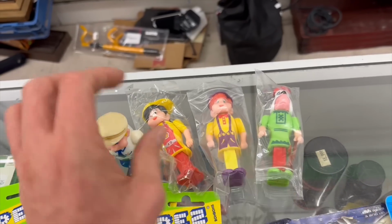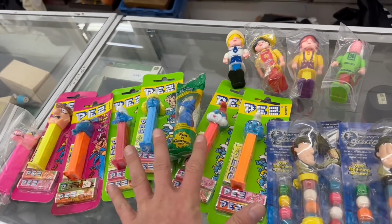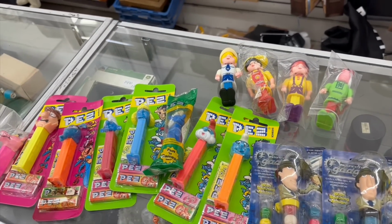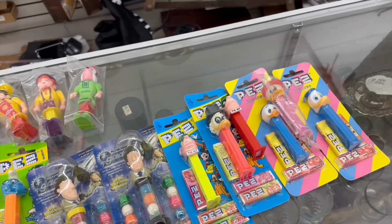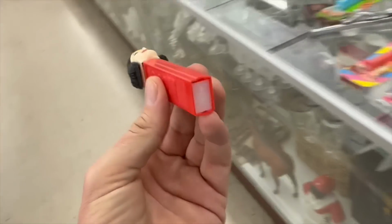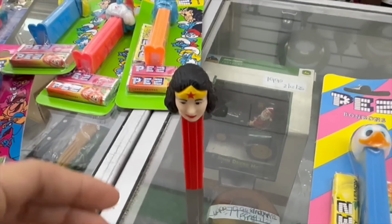These ones here are worth about 20 bucks a pop. The rest of them, like on the cards and stuff, are selling for about $10. But I'm kind of just getting them for my own collection, you know? I'm not getting them to resell them or anything. So I've got some decisions to make because I do not want to spend $80 on Pez. Okay, here's a Wonder Woman with no feet. So that's cool. That one's worth about $25, $30.